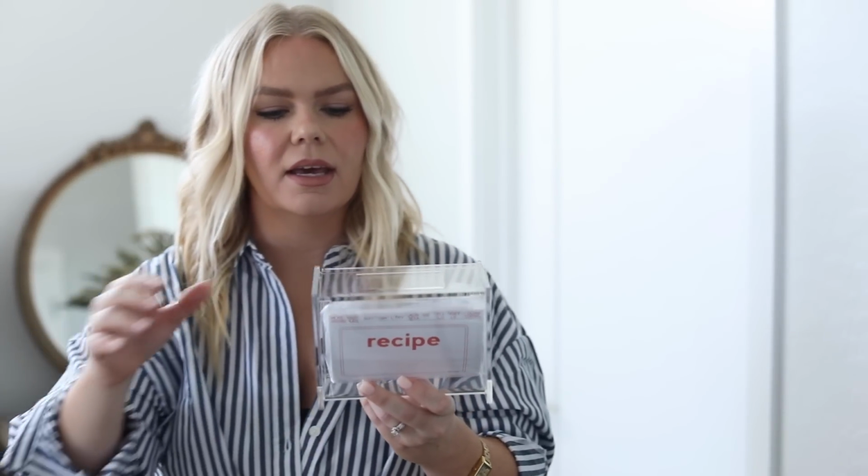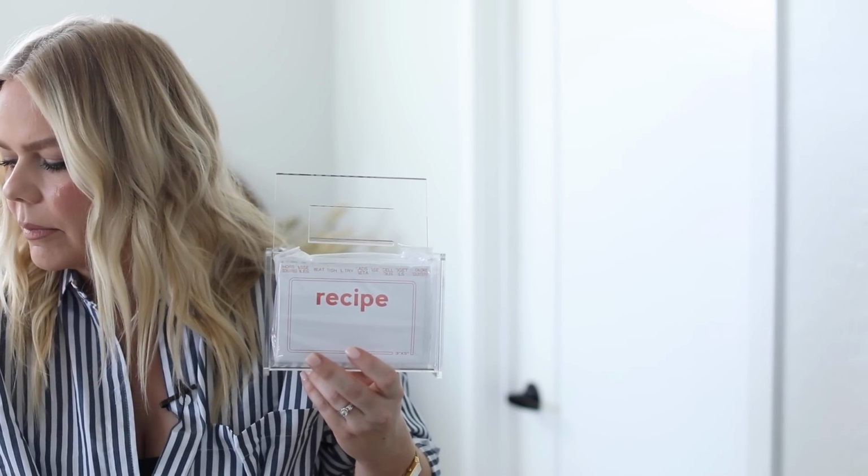So I have an Heirloom Recipe Box that I've purchased and shared with you guys. It is quite pricey, I'm not going to lie, but I saw this acrylic one at my friend's house. It actually comes with the cards and everything. And I personally would probably swap out the cards because I don't love the ones that they came with. But I also got these cards from Amazon. Oh, they're too big, so you might have to use these cards or get some smaller ones.